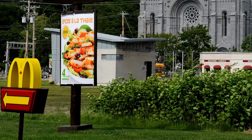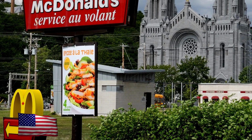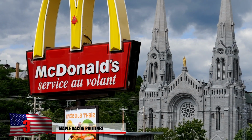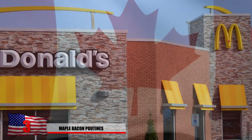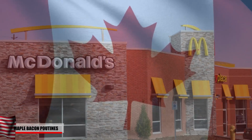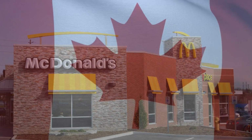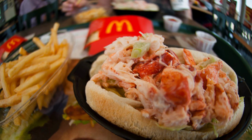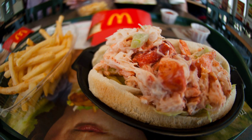Number 3. Maple Bacon Poutines. In 2015, McDonald's in Canada began releasing different items from each province during a different month. This was known as the Great Taste of Canada, and it kind of featured some weird stuff. For a limited period of time, the McLobster was available, representing Nova Scotia, which was decent, yet kind of strange coming from a fast food chain.